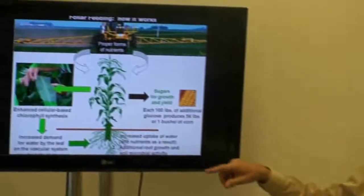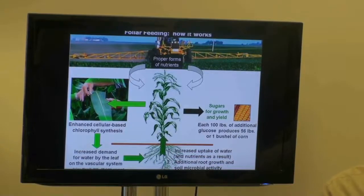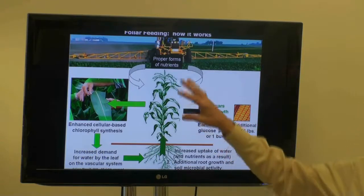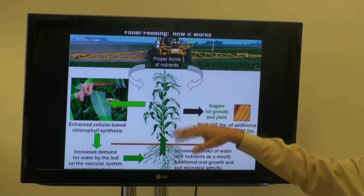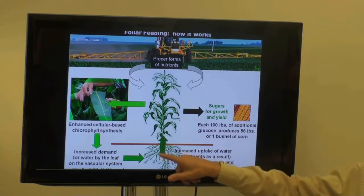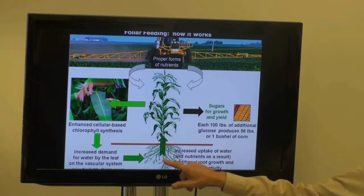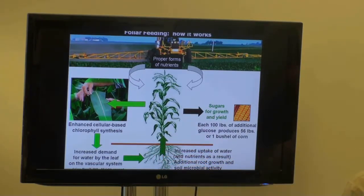Especially when I get to the staging, we typically want to put that first application on at V3 to V5. So how big is that plant? It's not very big. So a lot of my fertilizer is going to drop on the ground. Yeah, that's right. But here's what's happening. We're actually stimulating the plant. The above ground portion of the plant is stimulated to say, hey, I got some extra fertilizer. It triggers, think of this as the brain, and this is the heart, it triggers the root system to extend more roots, to draw up more nutrients from the soil, and to draw up more moisture.